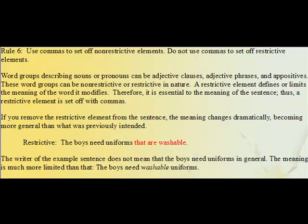Restrictive. The boys need uniforms that are washable. The writer of the example sentence does not mean that boys need uniforms in general. The meaning is much more limited than that. The boys need washable uniforms.